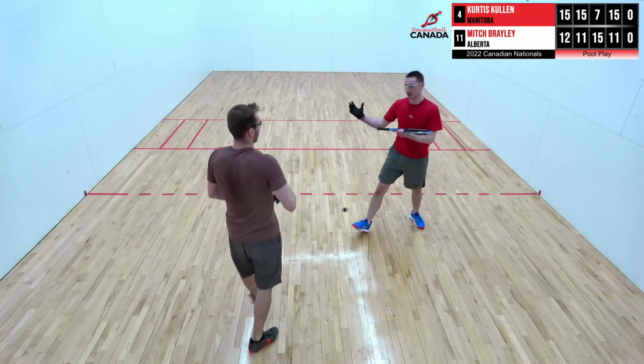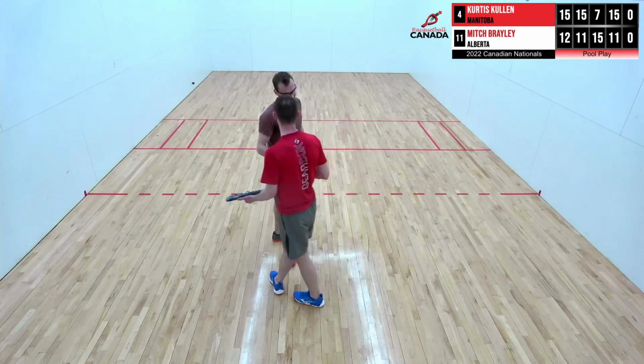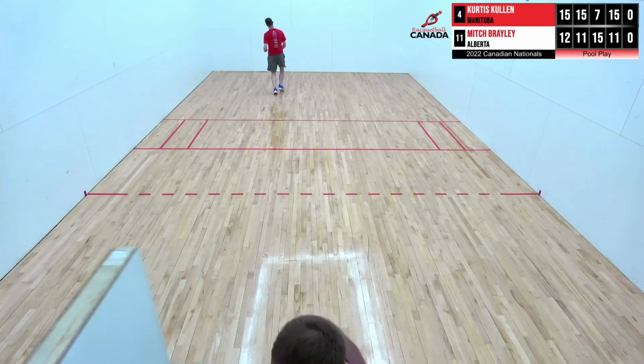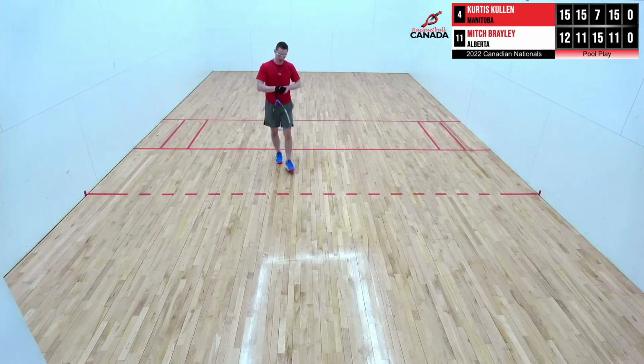And Cullen, backhand winner cross court, takes it. Excellent shot. Good showing from Brayley. Played well, but ultimately it was Cullen who grounded out 15-12, 15-11, 7-15, 15-11.